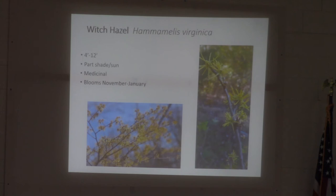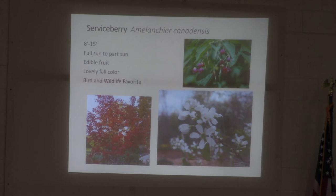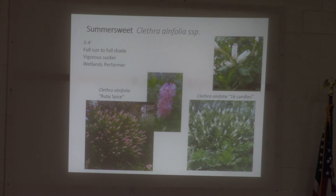Serviceberry. This is another native fruit. It's a wonderful thing to have. I don't see as many, and it's one we want to get the word out that it's a wonderful plant to have for pollinators and even because fruit is sweet. It has a warm, fuzzy look that the pollinators are drawn to.